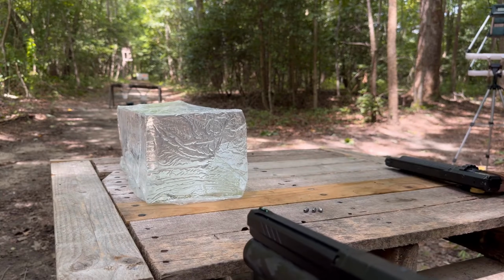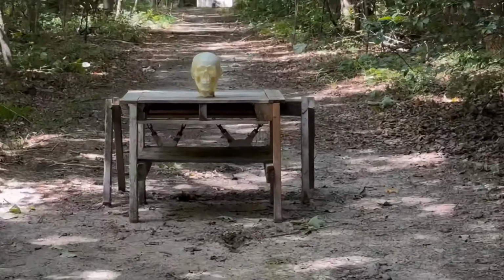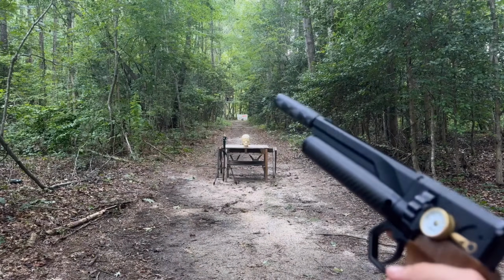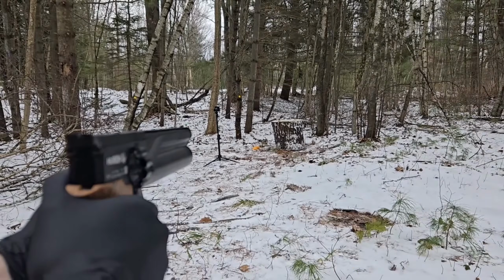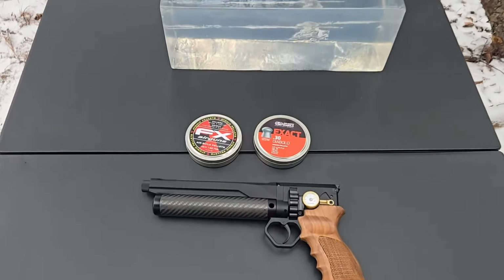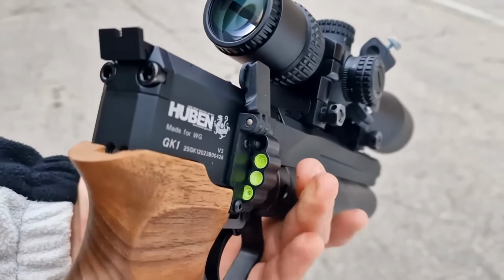What surprises most shooters is how quickly the GK1 reminds you that grip, stance, and follow-through matter. It does not forgive sloppy technique. The accuracy potential is extremely high, but only if the shooter respects what the gun is doing. This is where many people get into trouble. They assume small size equals low risk, and they let their guard down.